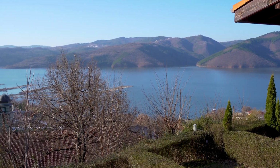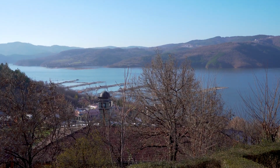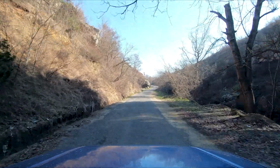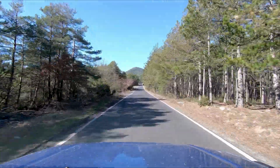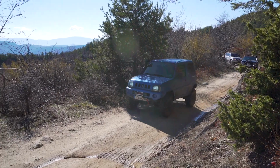The next morning, the view from the balcony suggests it will be a warm and sunny day ahead of us. We start off the day by crossing 40 kilometers on the asphalt to reach an off-road trail that will lead us to a Byzantine fortress built in the 10th century.